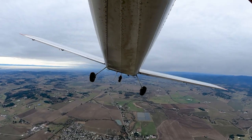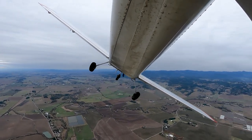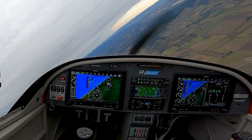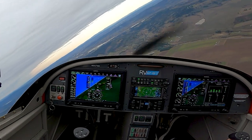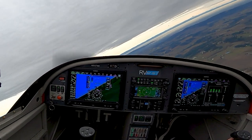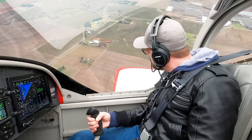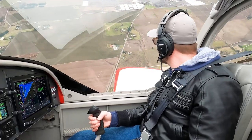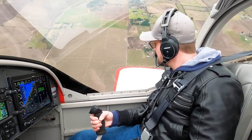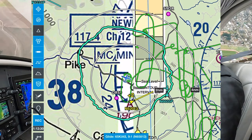All right, we'll continue my turn here. Again, going upwind to downwind, you need more bank. There we go. Traffic south, 65 Kilo Delta, left downwind 02. Holding that airspeed, holding coordination. A lot of wind today, so. Now we can go over as much as 60 degrees in bank if needed. Generally, you shouldn't need quite that much.